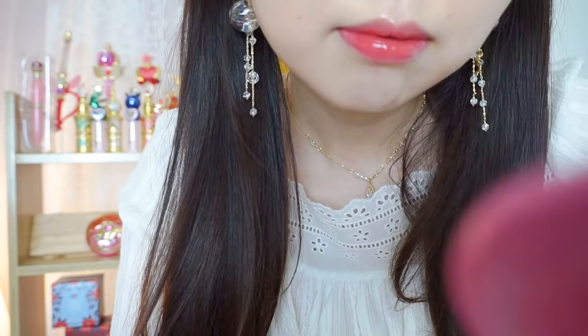I will show you another one. Ta-da! It's a lipstick candy. It's charming, isn't it? I will take out two and show you. It smells like strawberry and watermelon.